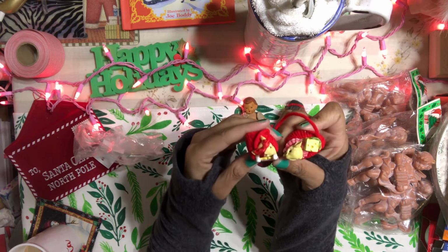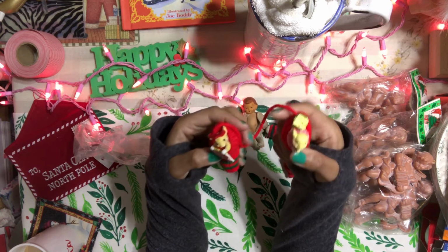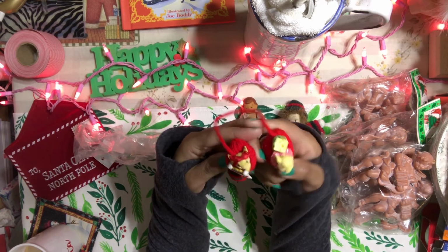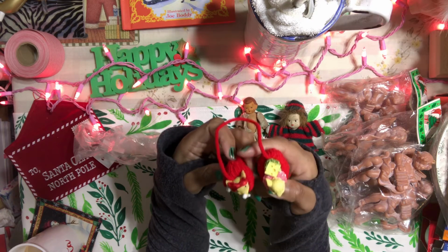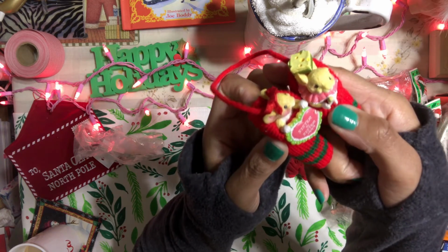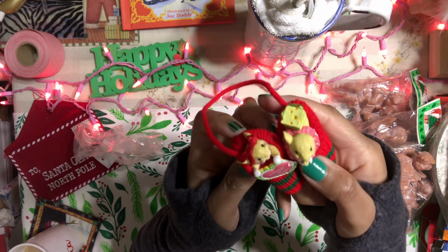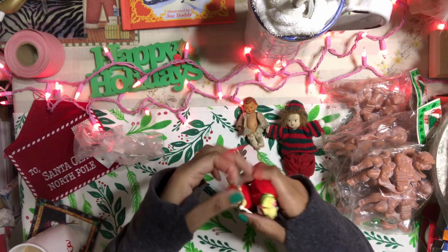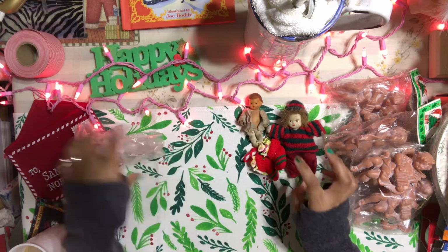But I'm thinking that I might be able to do something with it. Maybe add a flower or something. So I don't know. I'm trying to save them because they're just so cute. Look how cute they are. The little mice in there are so adorable. I love them. And that's basically all I got, guys. I didn't really get that much more.